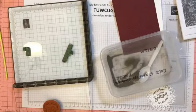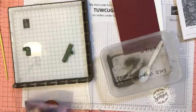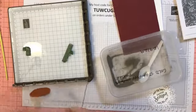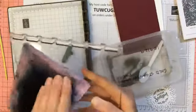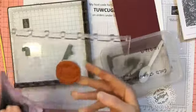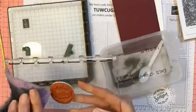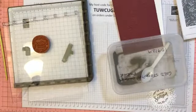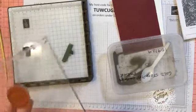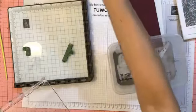And we'll just quickly wipe off the Versamark on the stamp too. Give that a good wipe. Clean it off. You don't want to leave that sitting there. It's all yucky. Tell I've done it before. Okay, we'll just take that stamp off there. Stick him in his box.